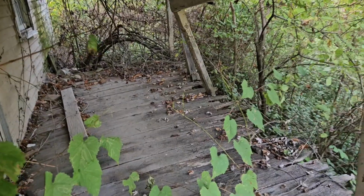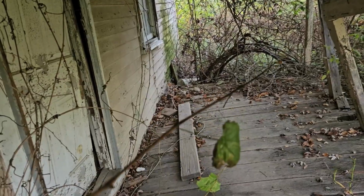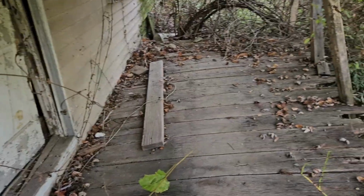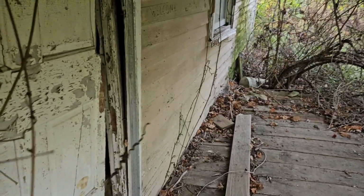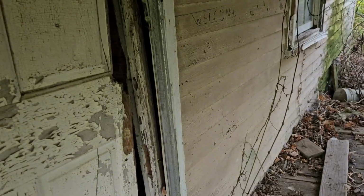Let's see how I can do this. Thought about trying to climb through the window, but I think that would be a no. Please be stable. Want to show the inside of the house. I mean, I'm nervous. If I can.